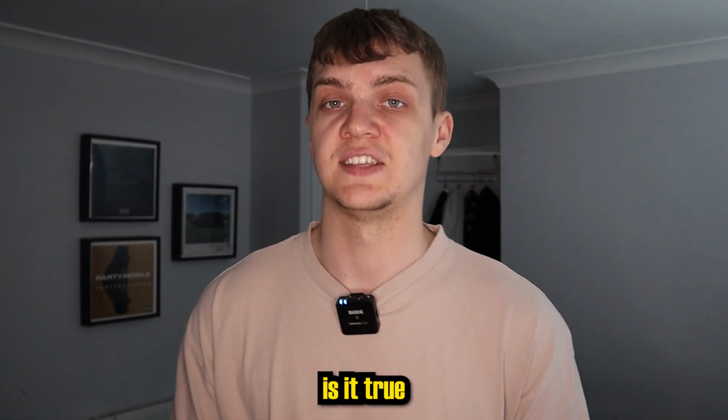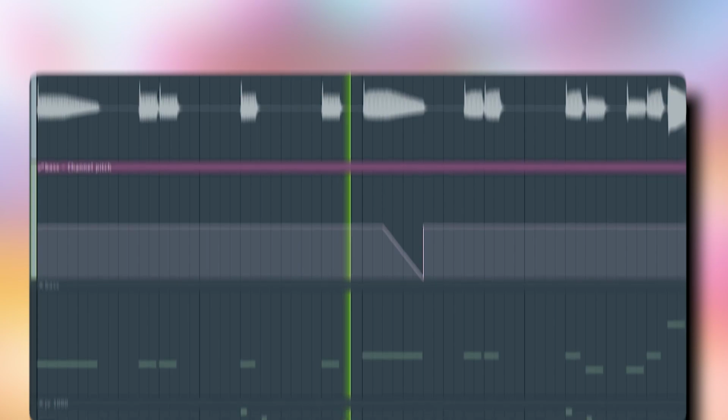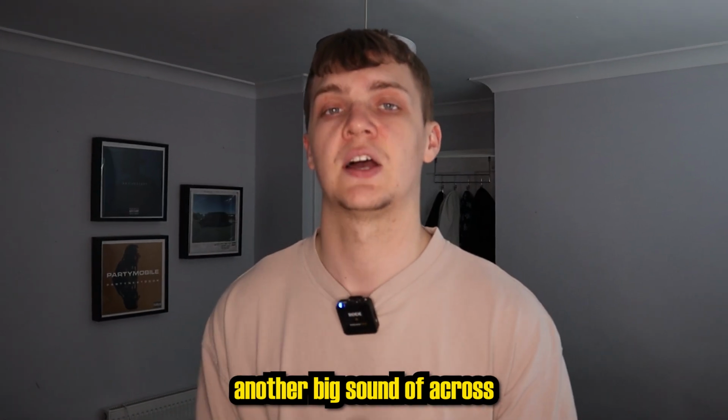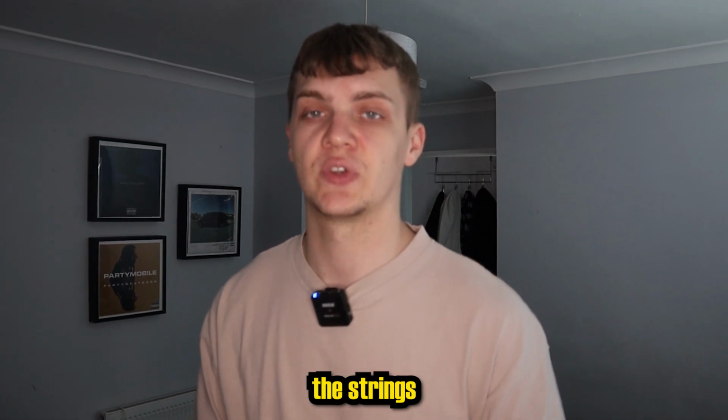And just like in the song Is It True, I used a pitch bend automation clip. Another big sound across Currents is the Roland JV-1080. So I paired together these strings and bells to sound like this.